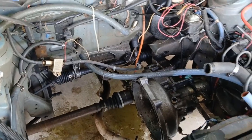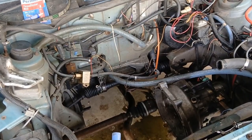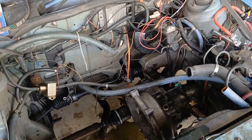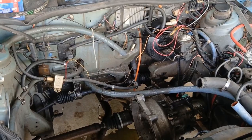So we do that, and it seems all right. So we keep driving it again. About a year goes by, and I need to adjust it again. Okay. I mean, it is a new clutch, and by this time we've put a couple thousand miles on it. Enough to change the oil 2-3 times, I think.